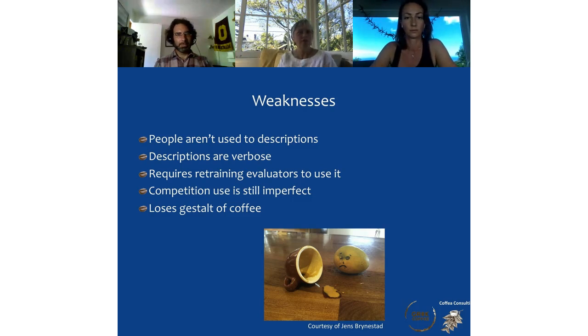Roasters out there are always looking, and producers too, I think, are always looking for ways to differentiate their coffee from other people's coffee. And that explains that one change for me.